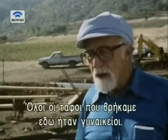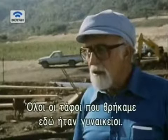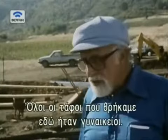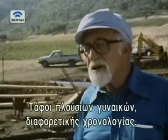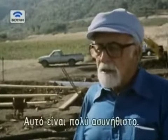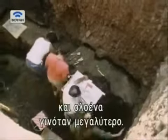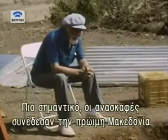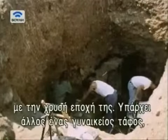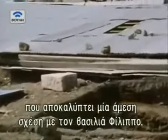And I must remark that it brings to my mind an idea that all the tombs we found until now in this area are female tombs, are burials of ladies, very rich ladies, and of different dates. It's rather unusual. Andronicus now knows that this female cemetery continued in use and became grander and grander. And most important, the dig has finally connected the early growth of Macedonia with its golden age, because there is one more female tomb hidden under this tin roof that reveals a direct link to King Philip.